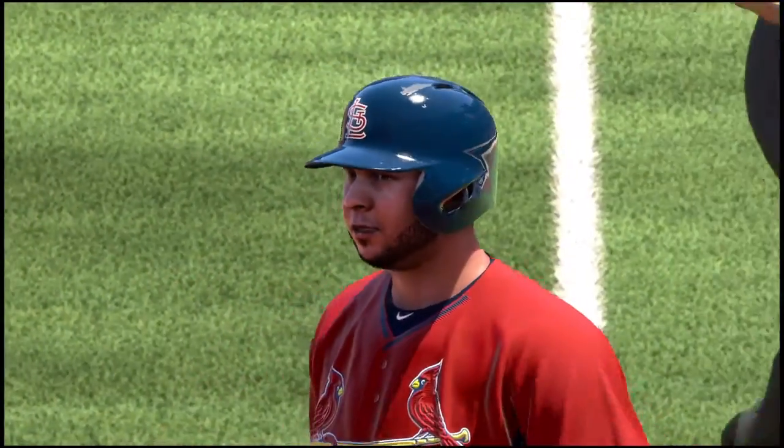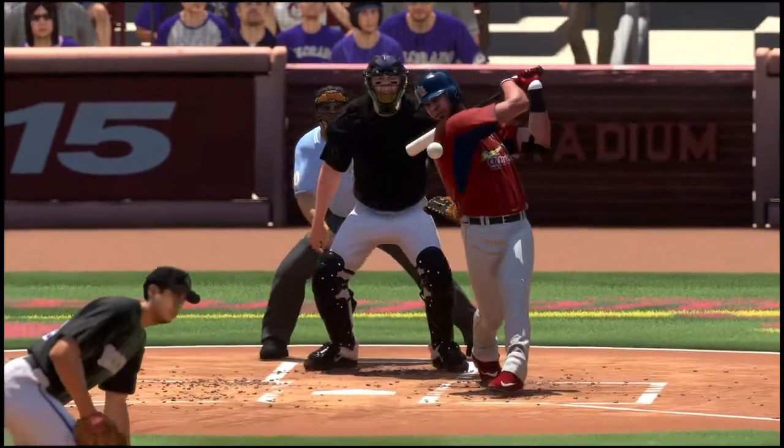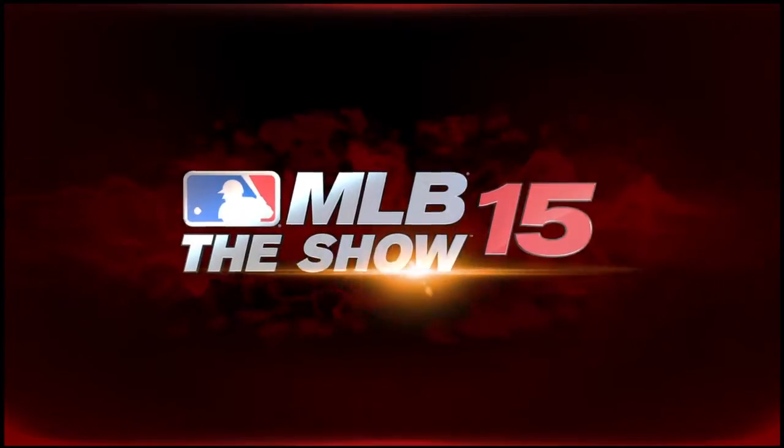Boy, that hit right there is just a thing of beauty. You talk about smoking one right back at the box. There aren't too many guys in the middle of that field that can catch a ball like that.